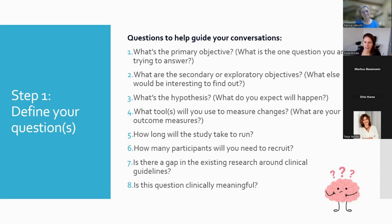And then importantly, is the question clinically meaningful? So if you're looking at, does PONS therapy improve appetite in people with Parkinson's, when actually people with Parkinson's don't care about their appetite, then it wouldn't really matter even if you proved that it was. It's not necessarily a clinically meaningful question. So you want to make sure you're engaging patients and thinking about what would be important for them when you're designing your research questions.